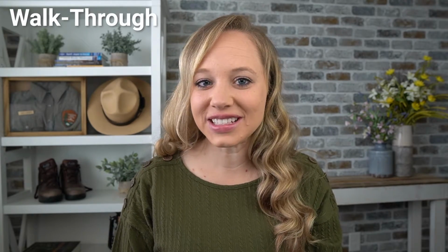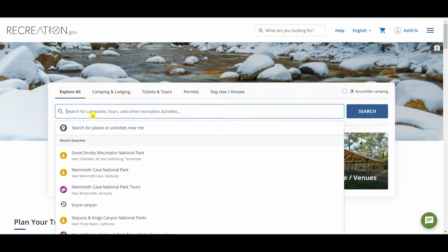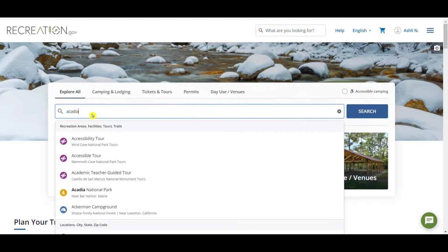Now I actually want to walk you through the process. I will get one of these reservations in real time, and so I can show you what to do and how to navigate the Recreation.gov site. Okay, so first you want to go to Recreation.gov. This is the website that the National Park Service uses to make reservations. And you'll need to make an account and sign in. I would do that before the day your reservations open up. Make your account, make sure everything's set up so that when you come on the day of, all you're doing is signing in. And then we're going to search for Acadia National Park.